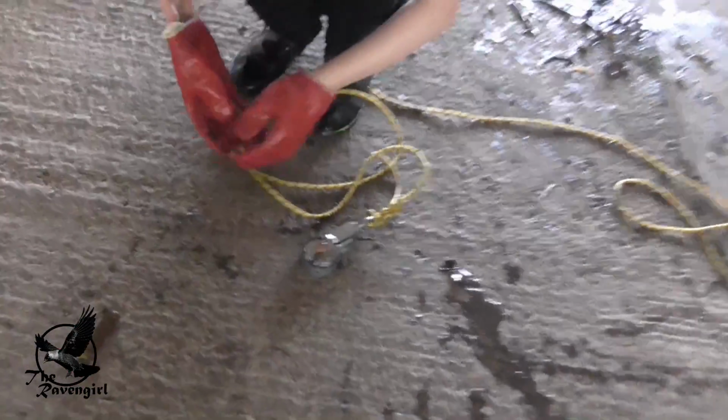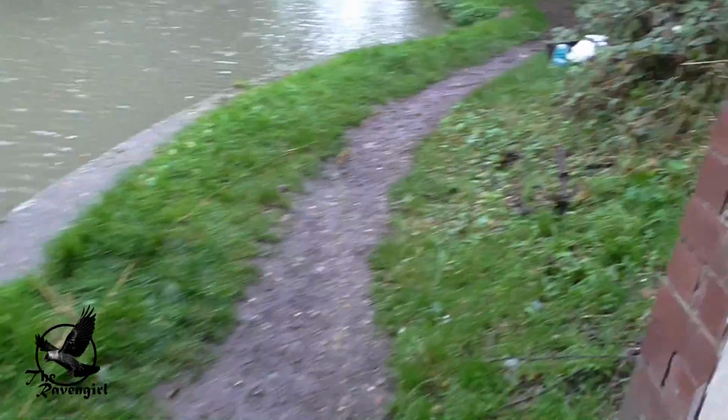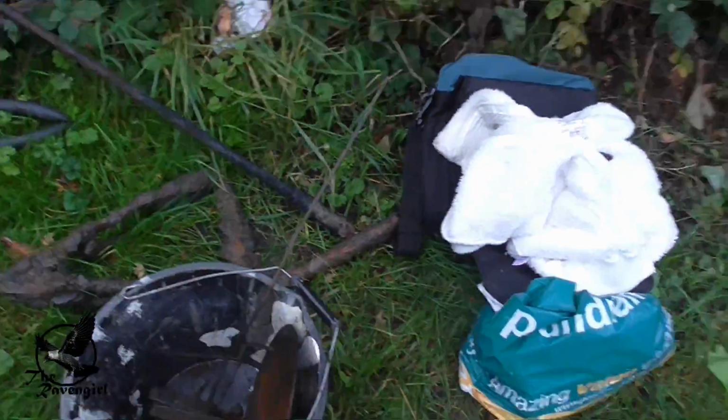I also found a penny. You found a penny? Hey! Right, let's go and take this over here. And I've shifted everything around. Okay guys, I think we're going to do a quick panning of all this with the music. Cue the music!